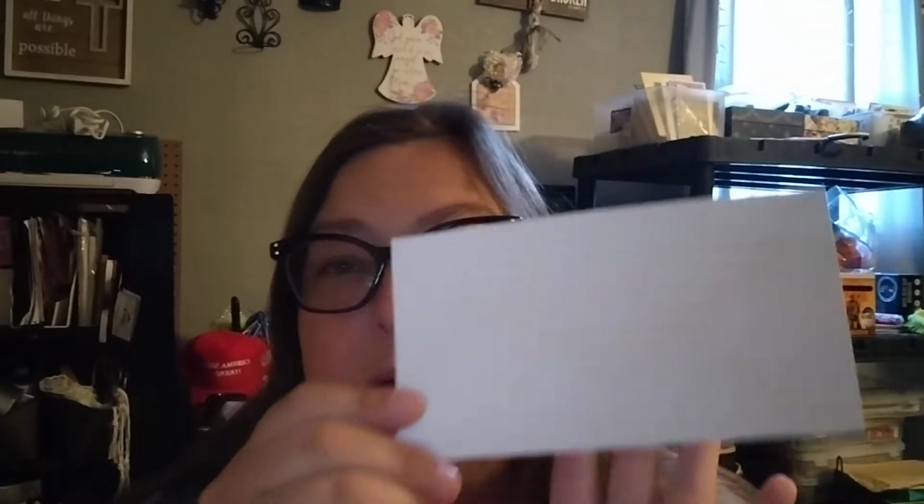I got an envelope. I thought this would be kind of cool. Anytime I get any extra money, or if I sell something off of Facebook Marketplace or something like that, I can put money in here and use that money for Christmas.